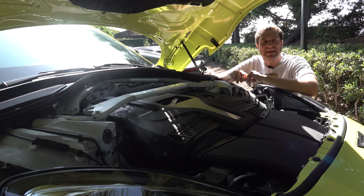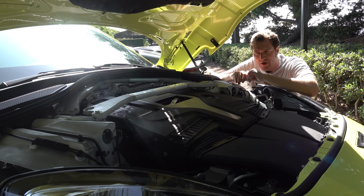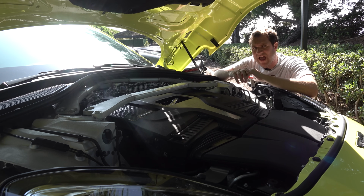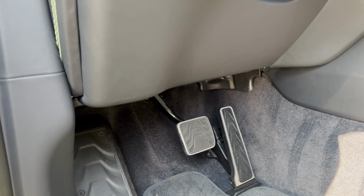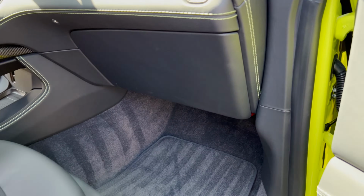All right, I'm going to start the quirks and features of the DBX 707 in the most important place, and that would be under the hood. Although first let's talk about getting under the hood, which is kind of insane. You go into the driver's footwell looking for a latch and it's not there. Instead, it's over on the passenger side. This is the hood release latch.